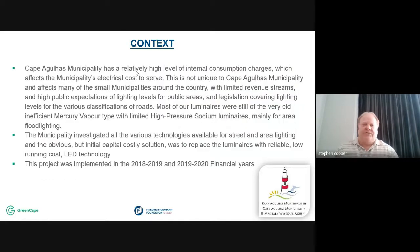So the context of this solution, or the problem we had, was as most municipalities, we've got a high level of internal consumption charges, and this affects our cost to serve. And it's not unique to Agulhas Municipality. It affects many of the small municipalities around the country. We've all got limited revenue streams with a high expectation from the public for lighting levels, and also covered by legislation on various provincial roads, which specifies the lighting levels we need on various categories of road.